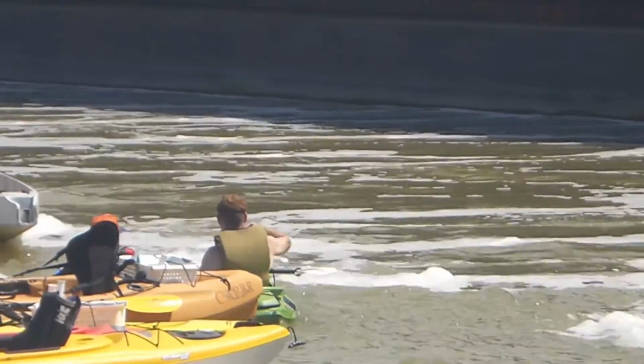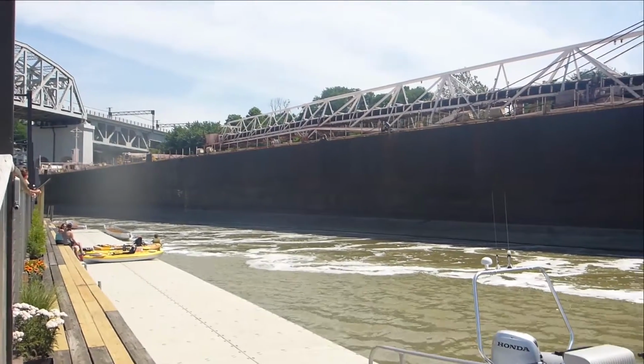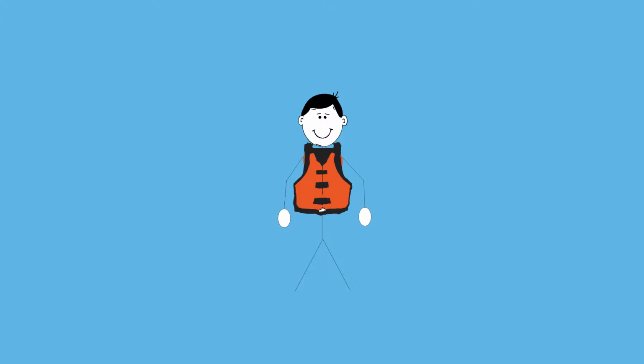A lot of new activity on the Cuyahoga River and the inner harbor of Lake Erie. This is Dude. Say hi, Dude. Dude is 6'1", 190 pounds, and loves to be outdoors. This is what Dude will meet on the water in Cleveland.